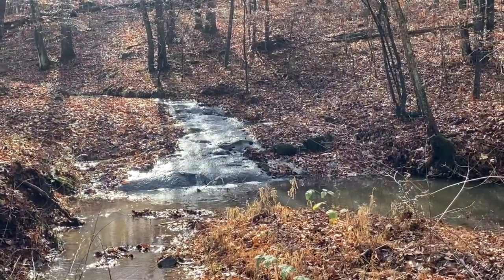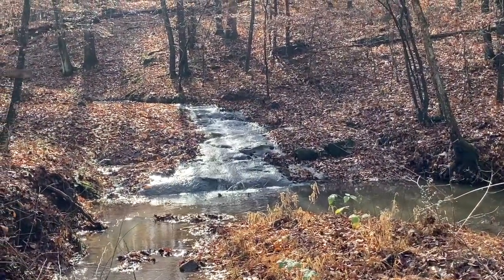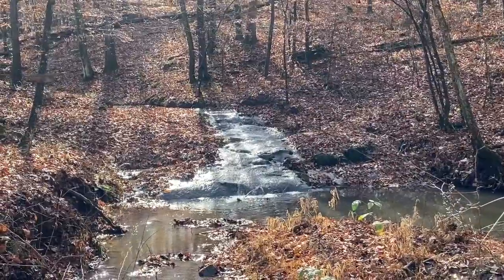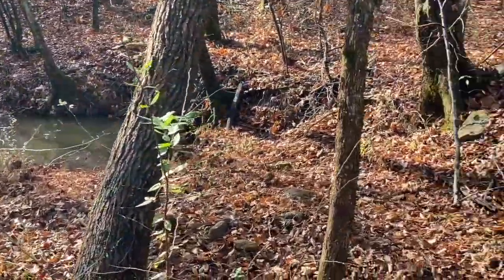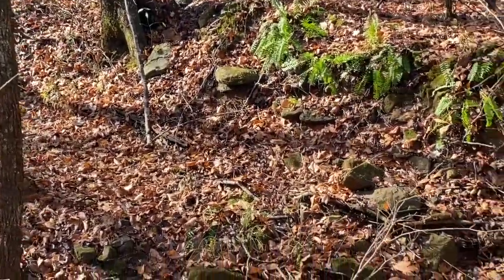Beautiful. I love it. I call that the Stoney Ridge Falls. It's just solid rock down through here. That's beautiful. And I've seen water knee deep right here. Wow, the water gets up.